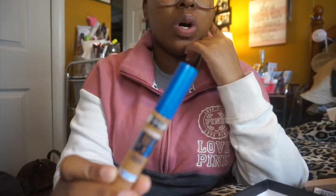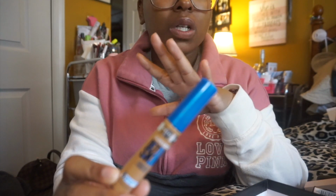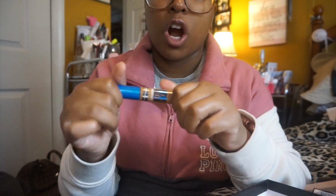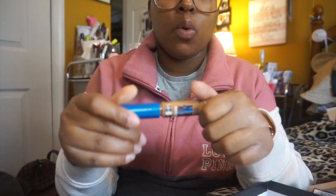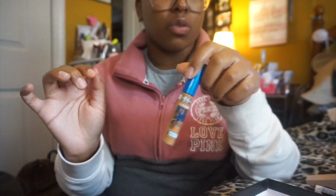I think this is one of the, I want to say, worst concealers I've tried, guys. As I'm going through all these, there's not a lot that I don't like, but I can say I didn't like this. I think it was really runny, really watery. I think I got this last year, but I'm not giving it to nobody. I'm going to just throw it in the trash because I didn't like it.